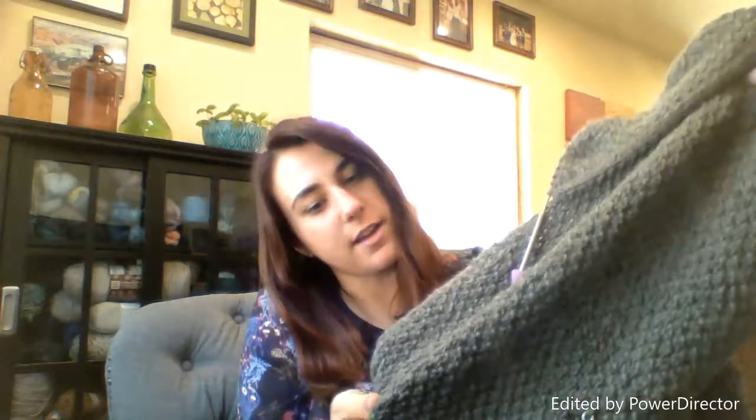So yeah, I'm just gonna keep plugging away at this. I think it's about 7-ish, 7.5 inches on the body so far. I think I have to knit to 16 or something around there.